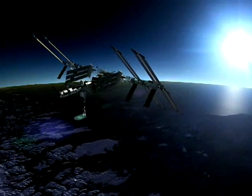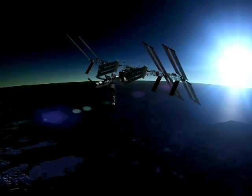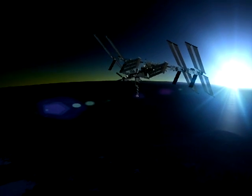In time to come, the International Space Station will serve as a vital springboard for future space exploration as we learn how to venture still further into the universe.